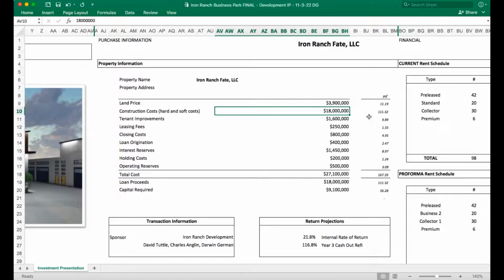The average of all of our bids was $17 million before doing any final construction bids, or what they call value engineering, which is ways that you modify it to save money. And so we think we're going to save some money on that $18 million.